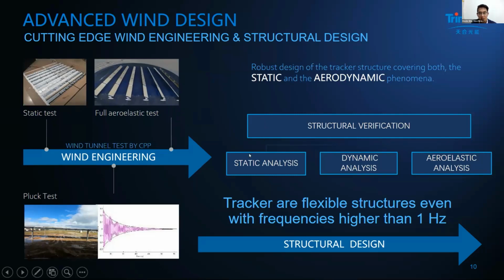I won't go to the detail, but share the like structure. So the wind tunnel test will at least include three parts: static analysis, dynamic analysis, and also a realistic analysis. All this is because tracker is flexible. Not a rigid structure, and with a higher frequency than the fixed structure. And so that is a test Trina believes you definitely need to do when we update the tracker's design.